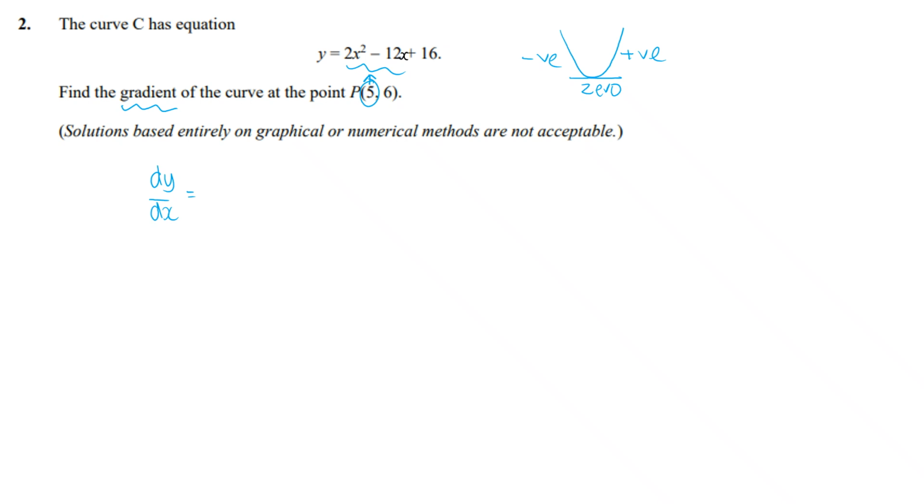Well, you have to take the power down. So power down, that 2 is going to come down times by the 2 on the front, and then we take 1 off. So you times by the old power and take 1 off. So that's going to be 4x.